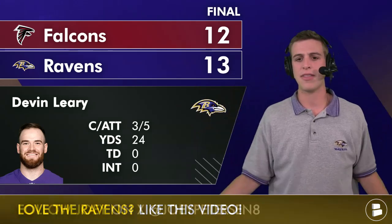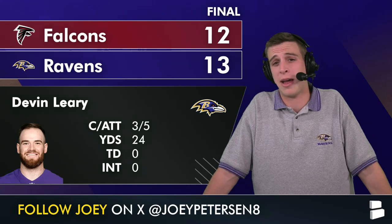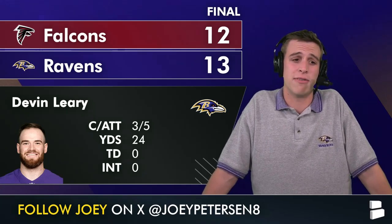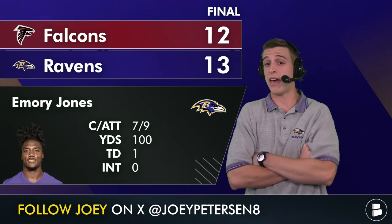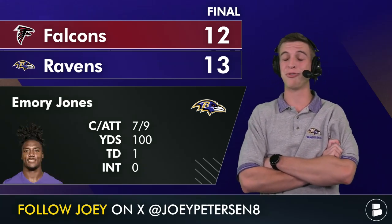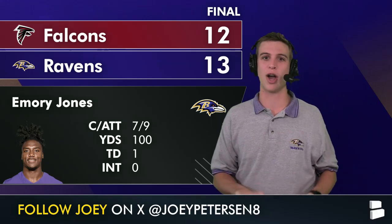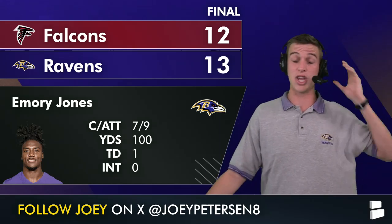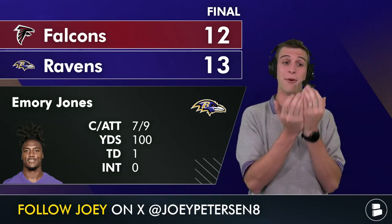Devin Leary was 3 for 5 on the day, 24 yards, had a couple of good passes, made a good scramble for a third down conversion for a first down, and then you saw a lot more of Emory Jones. 7 completions, 9 attempts, 100 yards. He hit Dayton Wade on a little stop and go, the classic backyard route you run with your friends. He hit him for a touchdown. That was right in the breadbasket.